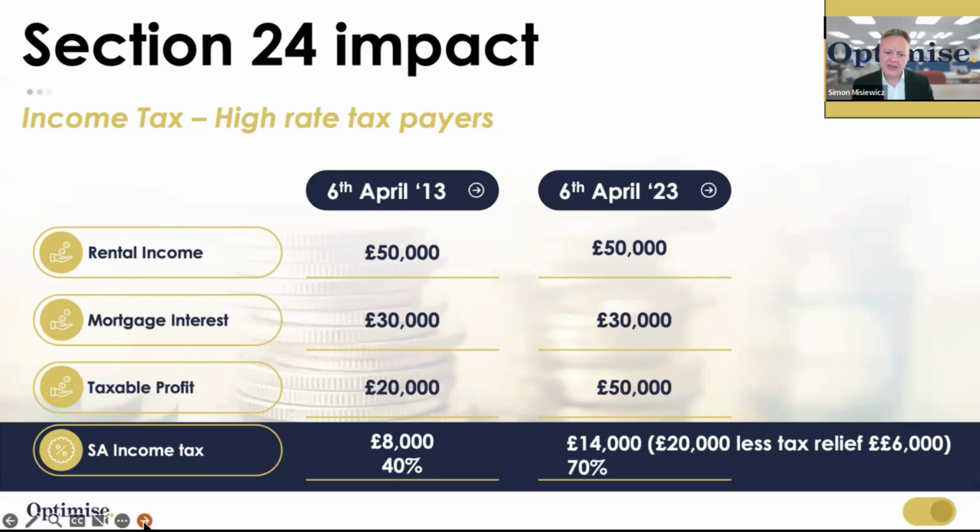We know that high rate taxpayers, so I'm going to focus on high rate taxpayers here. Let's imagine that you have rental income. Now this is comparing 2 different years. It's just random. I just want to create two different time periods. 6th of April 2013 against 6th of April 2023.